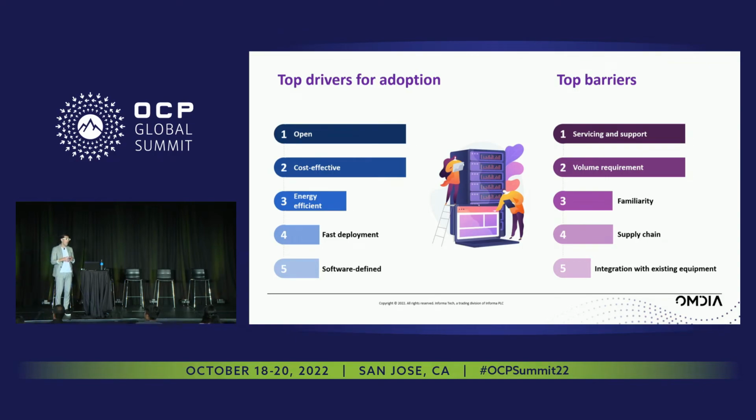The barriers are also the same as they were 7 years ago, which actually is an indication that there is an issue in solving some of the barriers: servicing and support, volume requirement, and familiarity in supply chain. Interestingly enough, I think that the OCP Experience Center has an opportunity to fix that number 3, the familiarity barrier, but I am very concerned about the supply chain barrier, which has been there for 5 years already, and it's not going away.